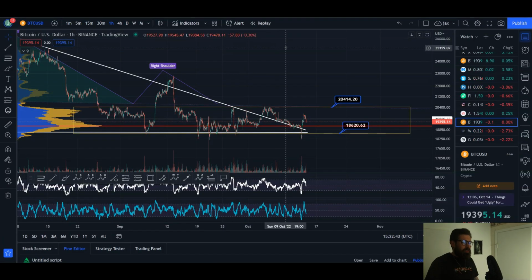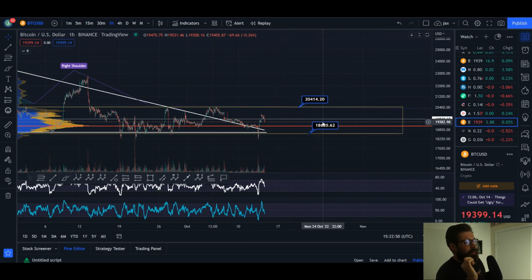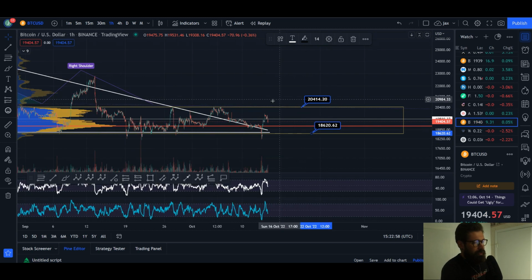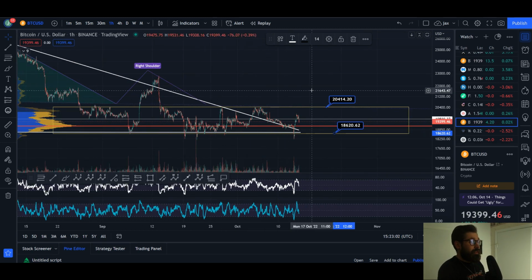Let's hop into the charts. So I mentioned yesterday, I said if you see an hourly close back above 18.6k, higher likelihood of a bear trap, and we push back to the upside, and that's what's happened here. So no reason to get too excited just yet. Yes, we've seen a bear trap, but we're still caught in this range here.